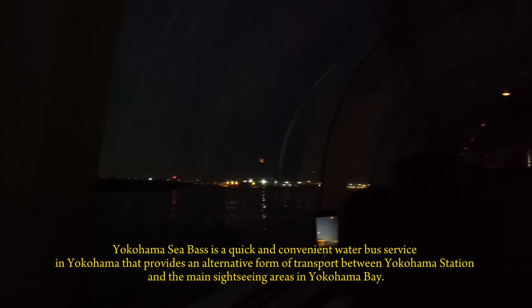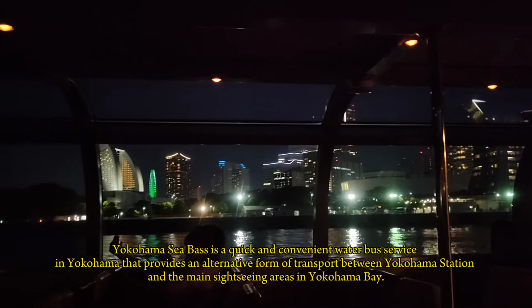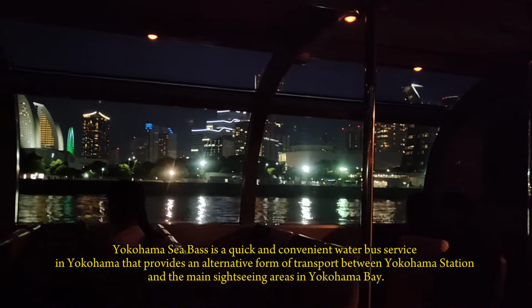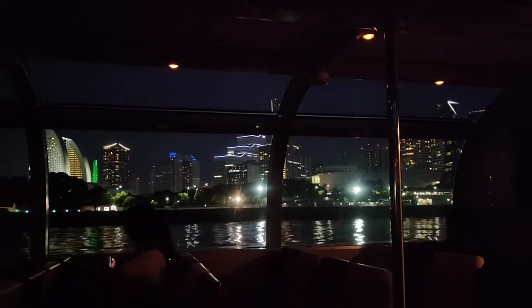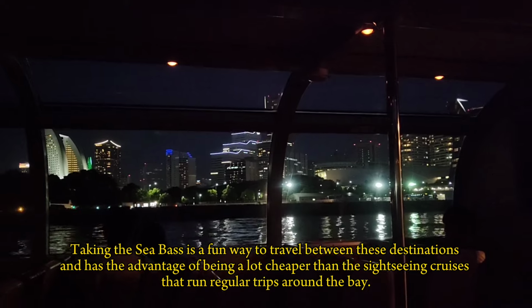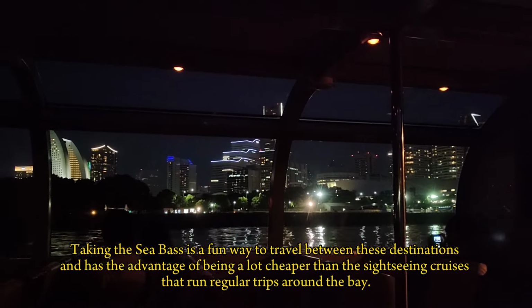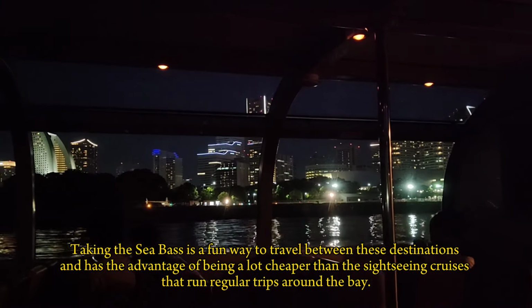Yokohama Sea Bass is a quick and convenient water bus service in Yokohama that provides an alternative form of transport between Yokohama Station and the main sightseeing areas in Yokohama Bay. Taking the Sea Bass is a fun way to travel between these destinations and has the advantage of being a lot cheaper than the sightseeing cruises that run regular trips around the bay.